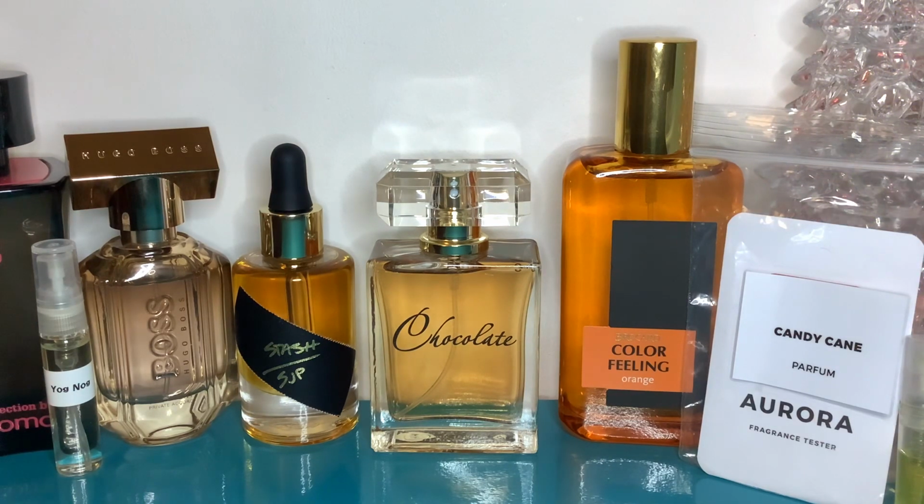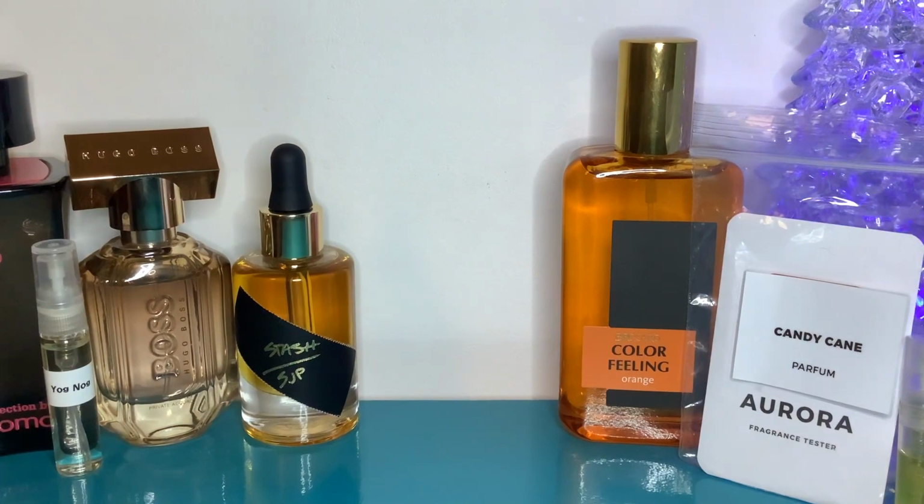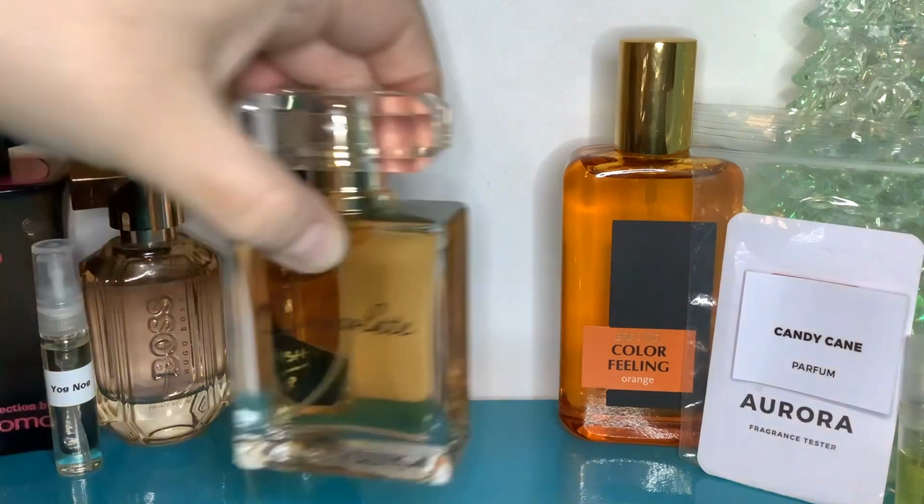That's more of this vibe. However, I just think it smells like a light version of pink sugar, but there's definitely a note in it that smells like coffee. Yeah, so I obviously instantly despise this because I really don't like pink sugar.